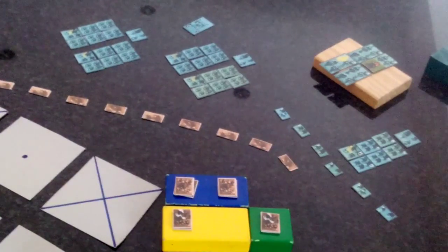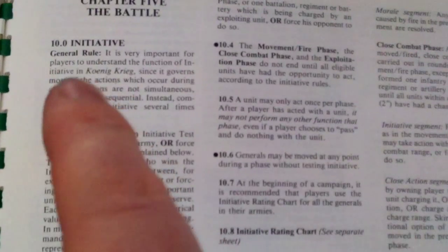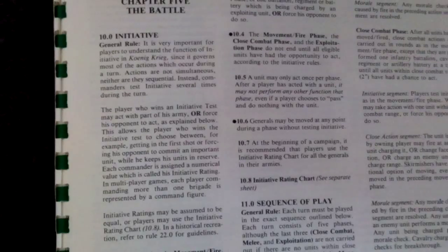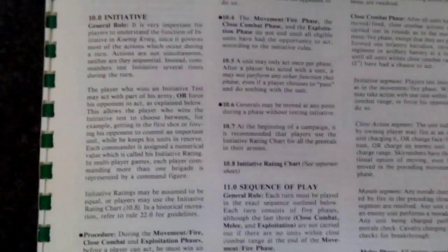and I'll start with playing the game with the initiative roll. So we finished the starting the battle section. Now we're on to the battle section, and we start with initiative. Now, I like how these rules are written because you start out with a general rule and then you get more specifics in the rest of it. So you can quickly skim through, read all the general rules and go, okay, so I've got a rough idea how this game plays. And then I'm going to get to the specifics as I need those rules.